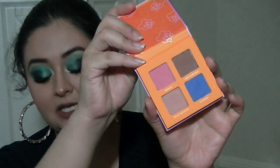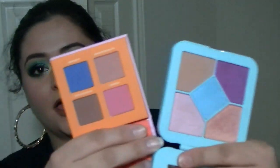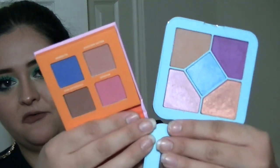I actually love combining this one with the Bubblegum palette because I do need some deeper mattes to work in this palette, but these two color schemes work very well together. These palettes are usually on sale. I don't know if they're still available on the website, but if they are, they're usually on sale. If they're not on the website, they're probably at Nordstrom Rack. But as you can see, these color stories go very well together, so I pair these quite often.